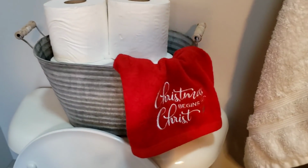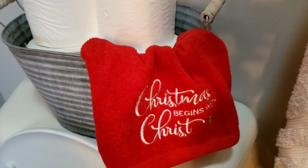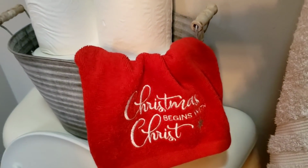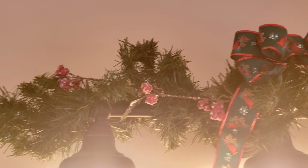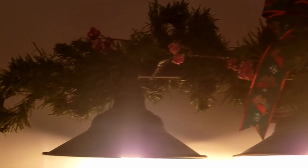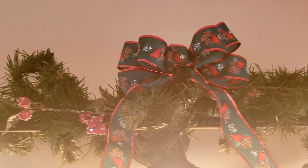And then the other towel, I just added over here on my little basket where my tissue was. And I thought that was really, really cute. Just something simple. I didn't do a whole lot in here, you guys, but it was enough to make the bathroom feel Christmassy. At the top of my light fixture in the bathroom, I just added the green garland.